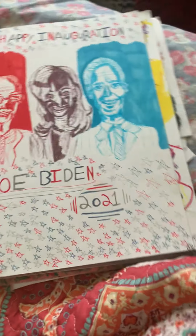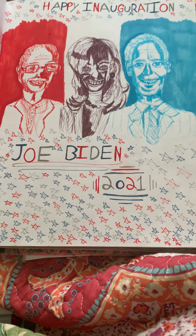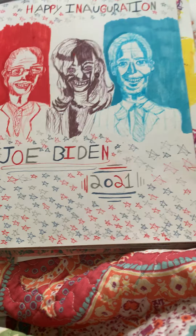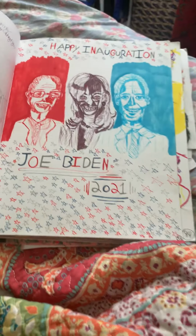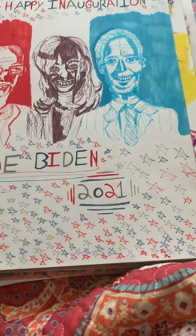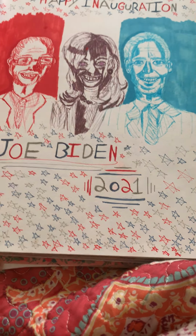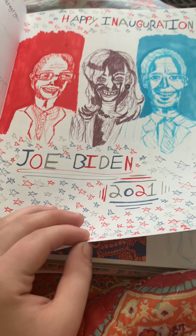Then I was watching the inauguration of Joe Biden, so I decided to draw Joe Biden, Kamala Harris, and Bernie Sanders because I was watching the entire inauguration, since there was a lot of music and stuff going on. And I decided to draw them. I really just drew these characters not because of a political stance, but because I was watching them on the screen, so I said I might as well draw them for practice, because I need to practice drawing real people more.